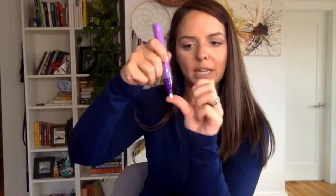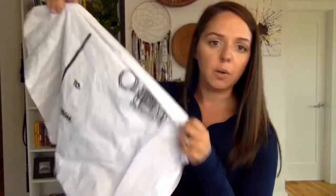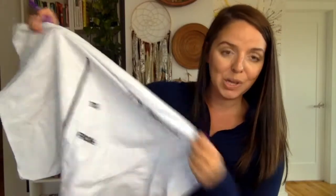All you have to do with these is shake them up, and then you'll see the point starts out blank. You just press it down a couple times and you'll start to see the paint come out. This paint comes out beautifully onto fabric, so it's perfect to really spend some time decorating this and getting your pillowcase to look super adorable and sending it off to your deployed spouse so that they can have it on their bed as a reminder that you are thinking of them at bedtime, even if you're not there with them.